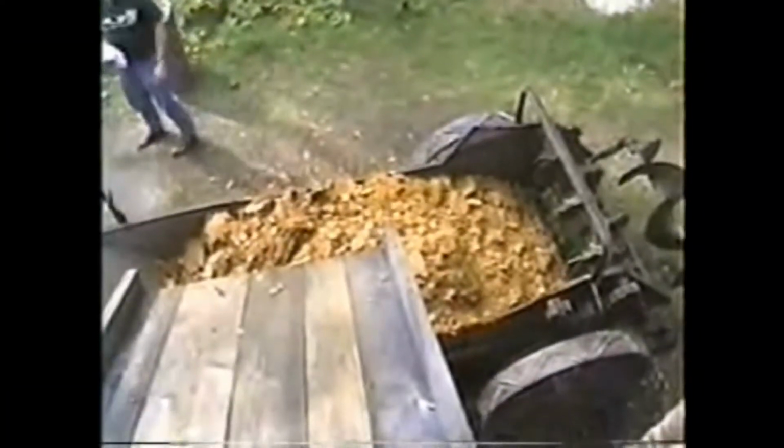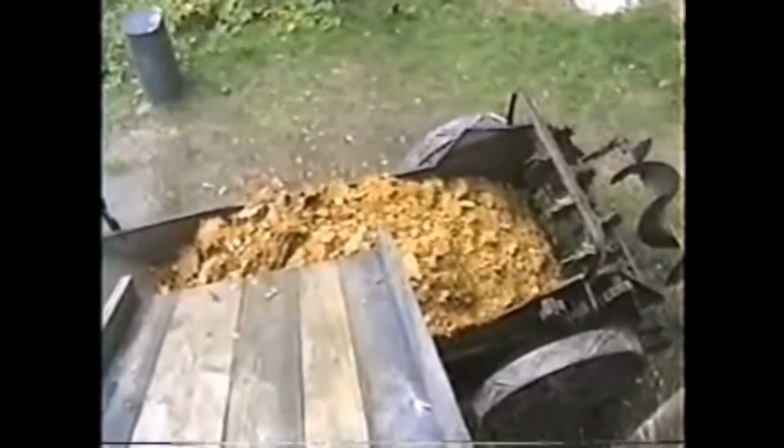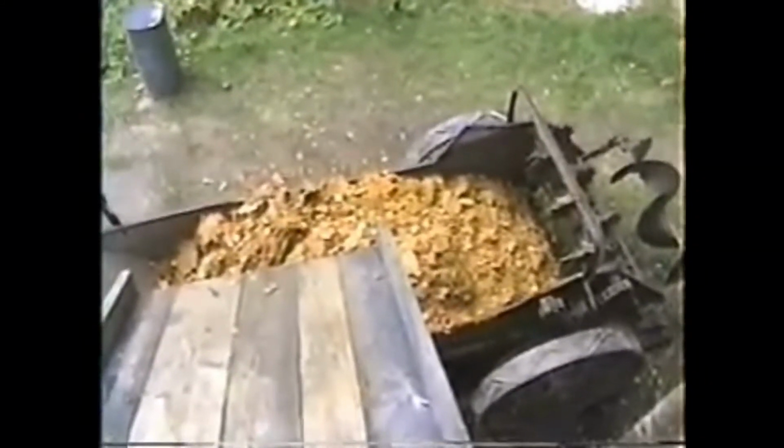Outside the cider mill here is a good view of the apple pulp, which is the dried apple pulp from what the cider had been pressed out just a few moments ago that you witnessed. And now that apple pulp will be taken and placed outside in the wagon.